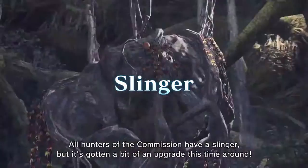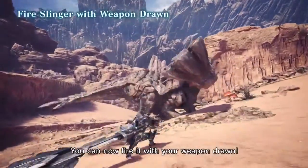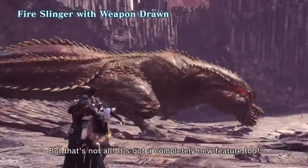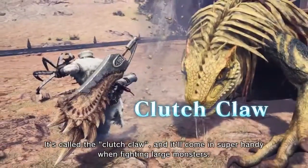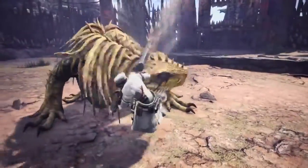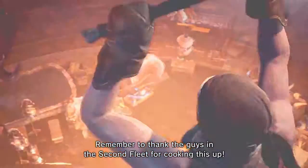All hunters of the Commission have a slinger, but it's gotten a bit of an upgrade this time around. You can now fire it with your weapon drawn. But that's not all. It's got a completely new feature too. It's called the Clutch Claw, and it'll come in super handy when fighting large monsters. Remember to thank the guys in the Second Fleet for cooking this up.